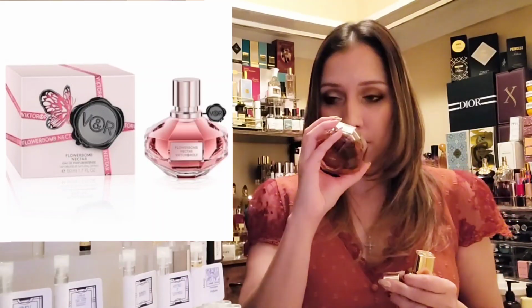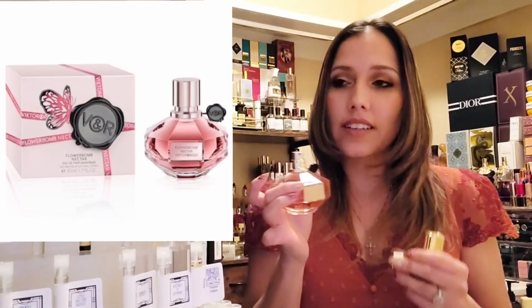This one has just a wonderful mouth-watering orange blossom as well, almost smelling candied. Both of these have a very, very candied smell. This has a way different opening because it has an interesting note. It has a gunpowder note in the Flower Bomb Nectar that, of course, Maluma's Amethyst does not have.